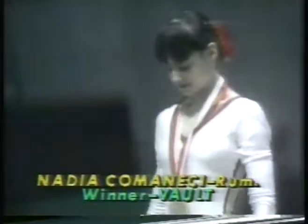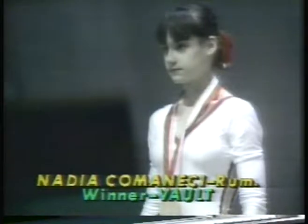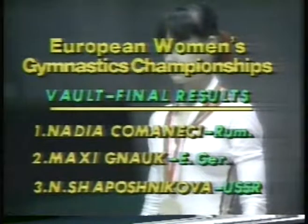So she won the gold in the all-around, the gold in the vault, her second of the competition. In this event, Maxi Gnauck of East Germany finished second. Natalia Shaposhnikova of Russia was third.